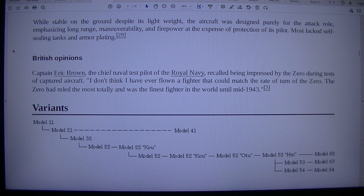While stable on the ground despite its light weight, the aircraft was designed purely for the attack role, emphasizing long range, maneuverability, and firepower at the expense of protection of its pilot. Most lacked self-sealing tanks and armor plating.